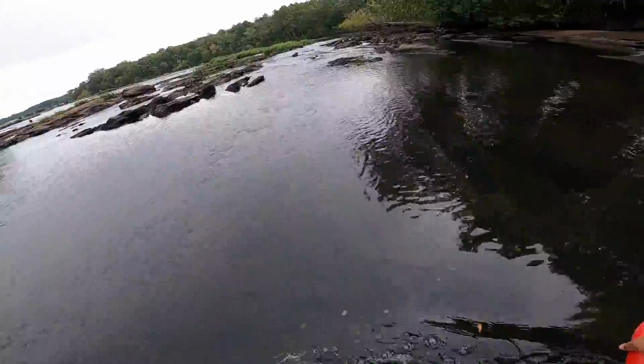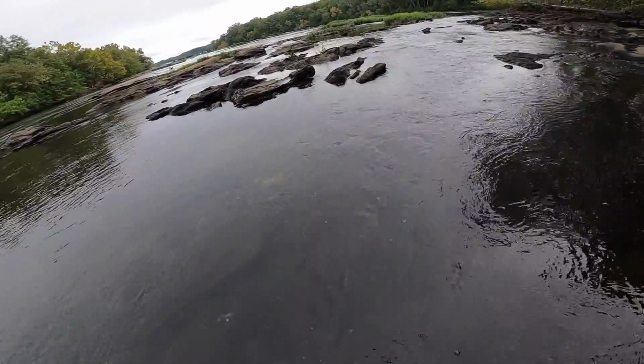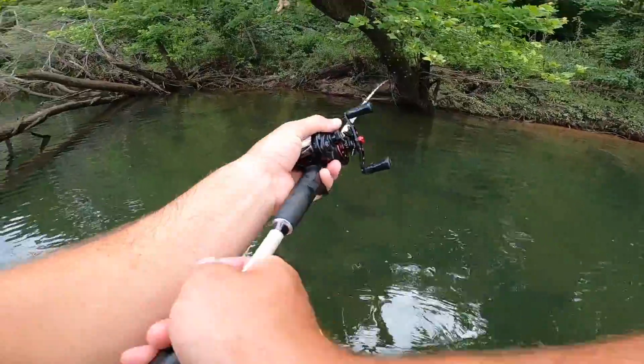Ooh. Having flashbacks to the last trip we did up here where I missed the like 5-pound shoal bass, which is 2 pounds from the state record.